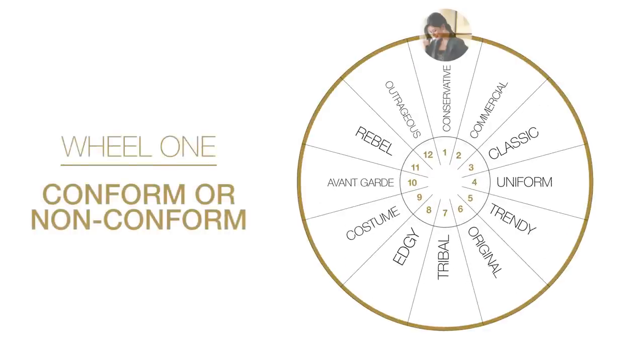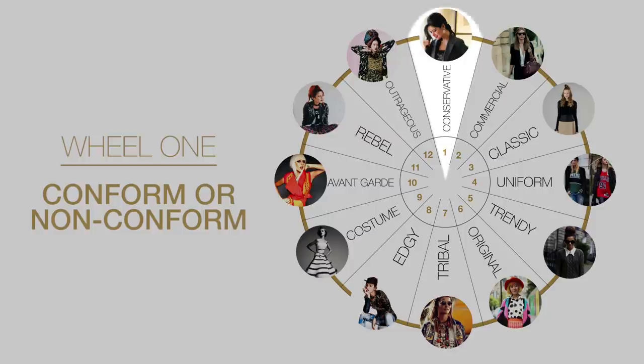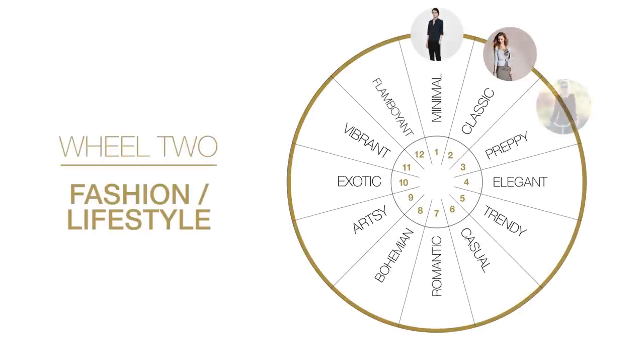Wheel one, conform or non-conform? Is your client and guest an introvert or extrovert? In this wheel, we question how quiet or loud the color and style should be to fit the personality of your client. Wheel two, fashion and lifestyle.